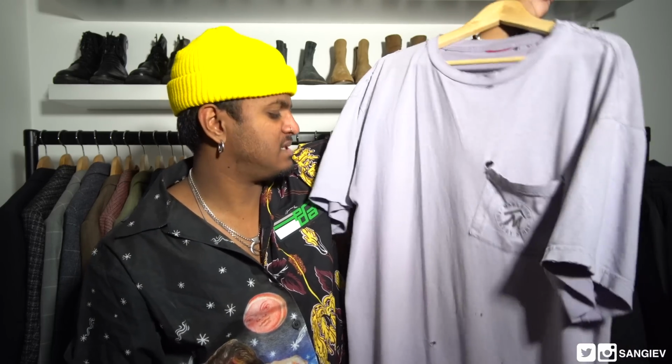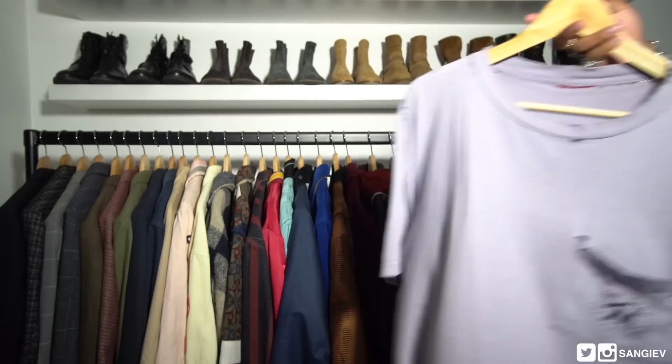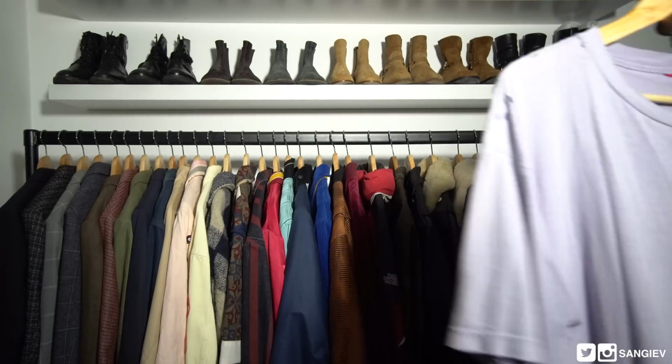Oh my God, I just noticed. Are you kidding me? It's not a single stitch, boys. I fully did not clock this. It's not a single stitch. I've let us down massively. Ah, you've just been demoted, mate, from my favorite t-shirt to just top 10. Why do you not have a single stitch? Why? But that is that for this video, man.